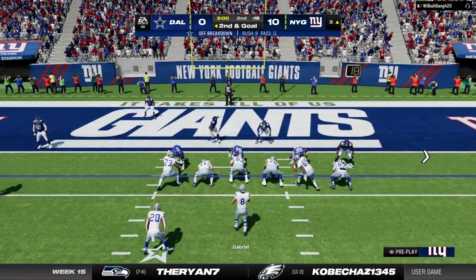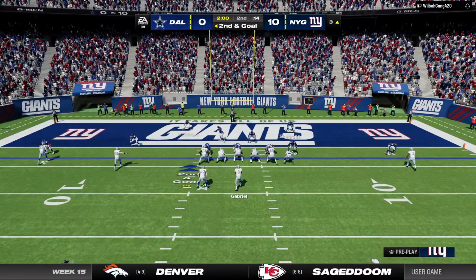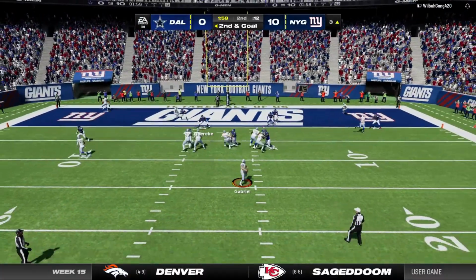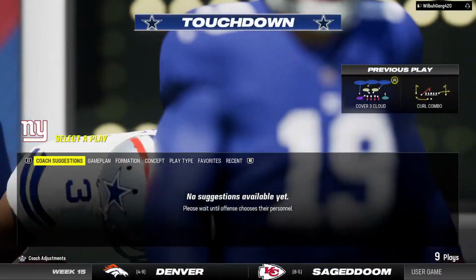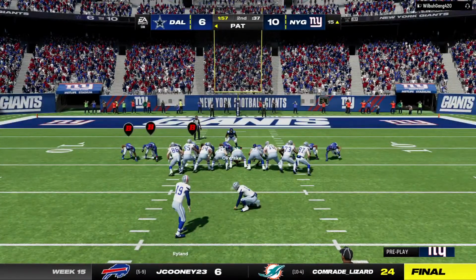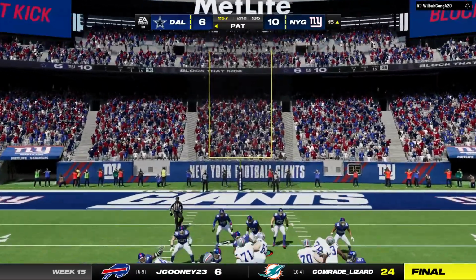So the ball position now at the 3. Here's 2nd and goal. They'll set up to throw. And this is caught for a Cowboy touchdown. A great effort there. His 6th touchdown of the season. And the Cowboys are back within a score.